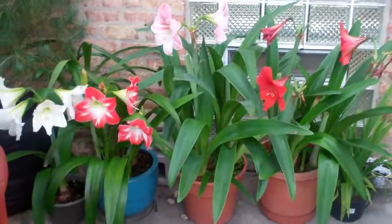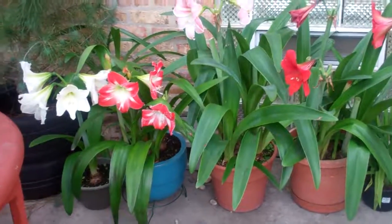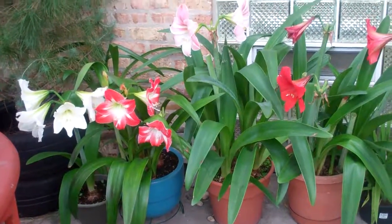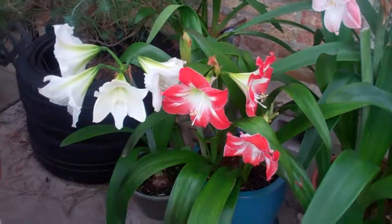Hey, let's take a look at the back garden. This is WB Workout in Chicago. It's a beautiful day. It's going to rain a little bit later, but let's take a look at things before it rains. This is the last of the amaryllis.